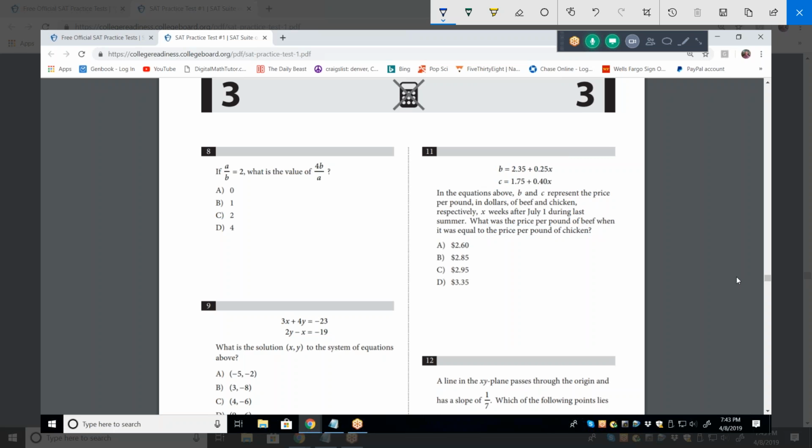No, don't guess. Let me say it again. This is the price per beef. This is the price per chicken. When are they equal? What am I going to do if somebody's asking me when are they equal? I'm going to set the right side of their equations equal to one another. In other words, I'm going to say B equals C. That's what they're asking. When is B equal to C?